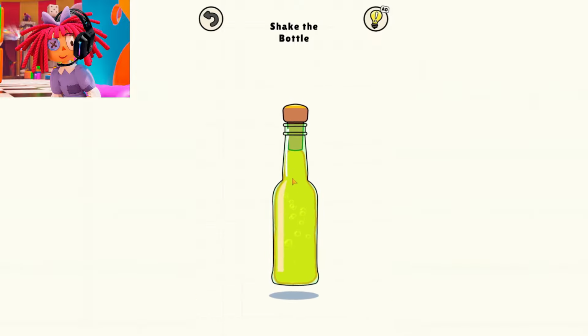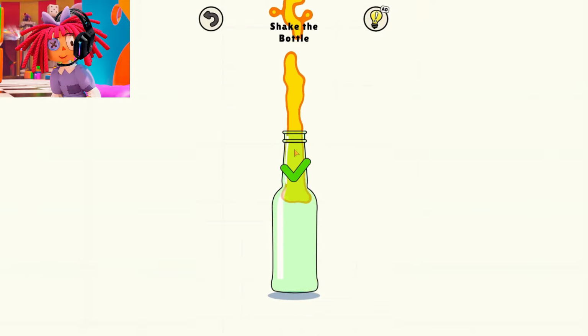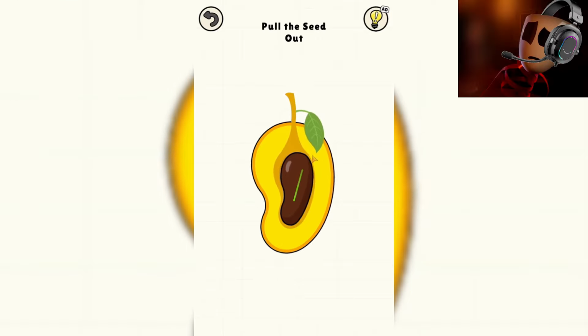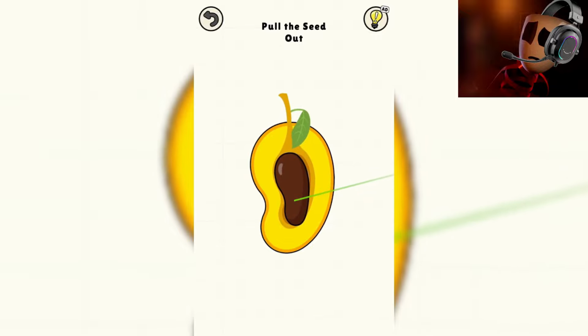Okay, now let's shake this bottle so that the cork pops out under the pressure of the gas inside this bottle. Oh, it looks like there's no drink left in this bottle. It's absolutely unimportant. Now we need to get the pit out of this mango.